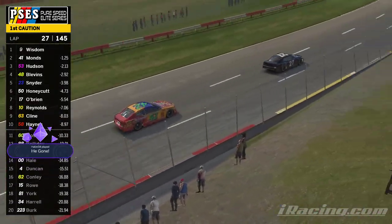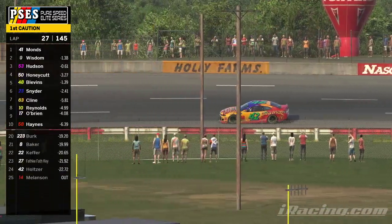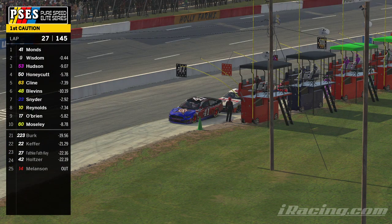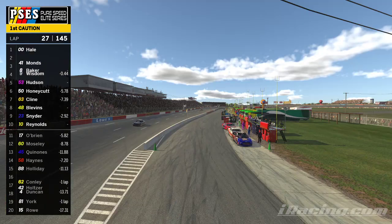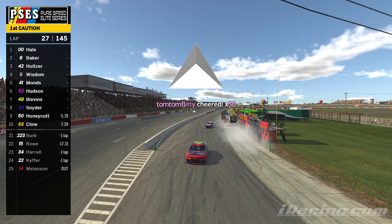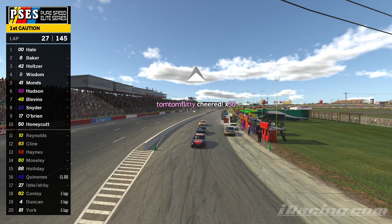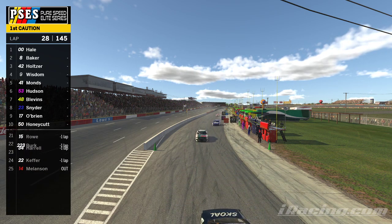Yeah, the 23 definitely got in there a little hard. The 42 with a pretty aggressive attempt to get in front of him there. So just said that's just really hard racing. The 23 maybe could have gotten in there a little easier, but really tough in a place like this. Everything happens so fast. Really tough to put blame on anyone for that kind of an incident. But a lot of these drivers are looking forward to this because they want tires.